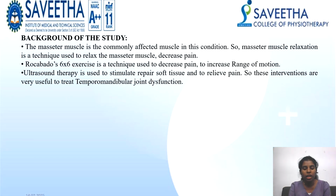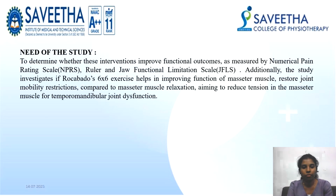Background of the study. The masseter muscle is often the most affected in temporomandibular joint dysfunction, making masseter relaxation crucial. Rocabado 6x6 exercises, when combined with ultrasound therapy, have shown positive outcomes in managing TMJ dysfunction. Hence, this study compares both interventions to assess their effectiveness on pain relief, range of motion, and jaw function.